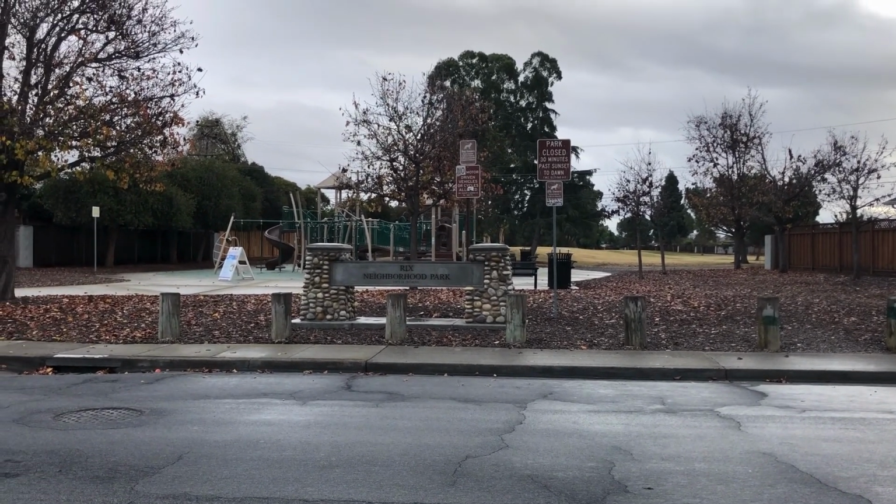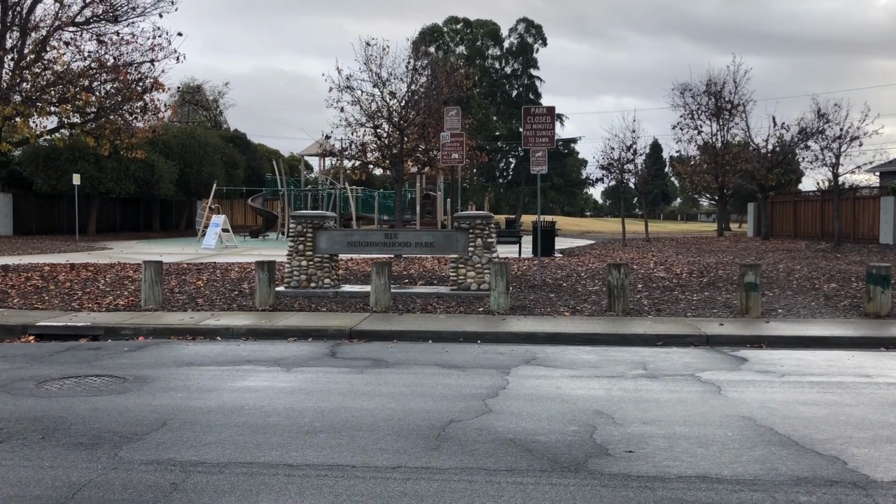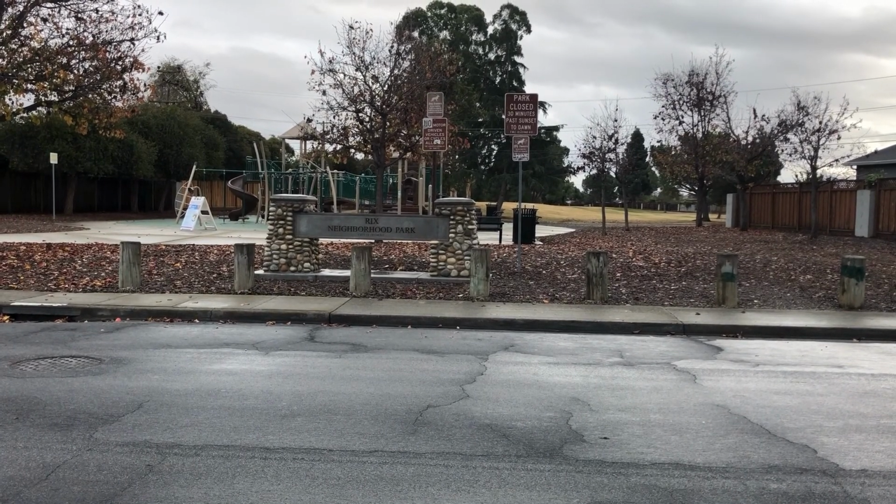Additional improvements include relocating the basketball court closer to Seneca Park Loop, which is currently funded through an existing PWC.